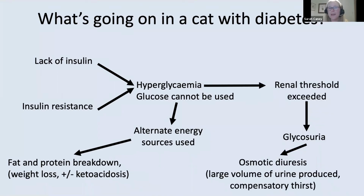The other consequence of having high blood sugar levels is that at the kidneys, unfortunately, the kidneys can't stop that glucose from being lost into the urine. Normally, kidneys are actually quite good at not only filtering the blood, but also selectively keeping some things in the body, reabsorbing those things that don't want to be lost in the urine, and actively excreting other things that we do want to lose into the urine. And glucose is an example of something that the kidneys will normally be quite good at keeping within the body, but there is a threshold above which the kidneys just can't keep up with that glucose filtration, and that's called the renal threshold.